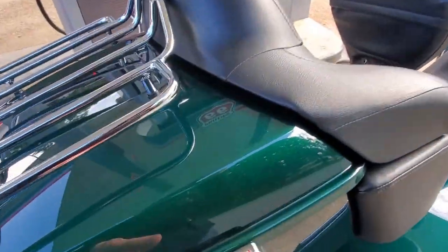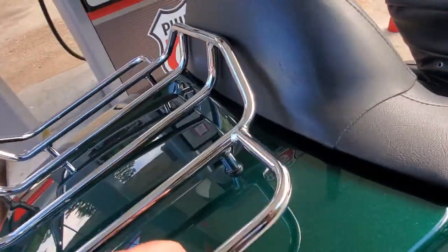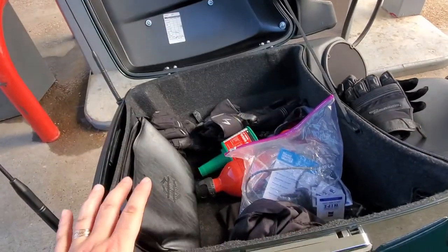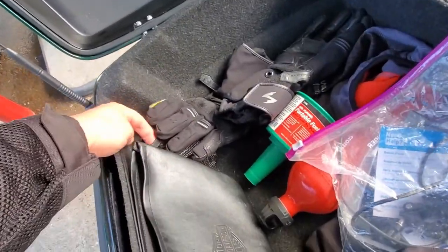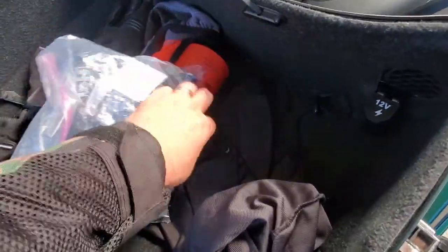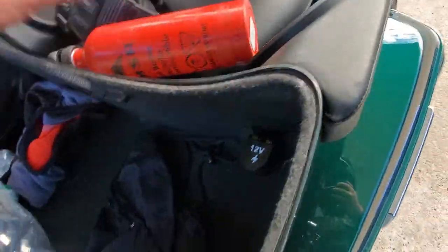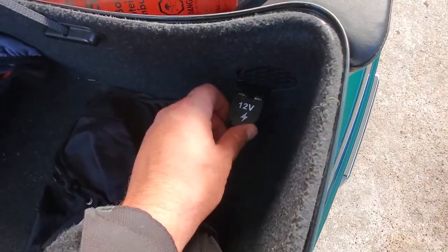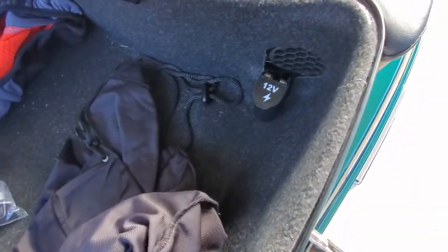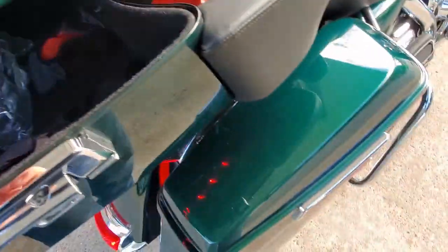Here's another thing I really like about this bike, and it's the ability to charge anything and everything you could ever want. First off, there's a ton of storage in here. I've got all kinds of charging cables in here. Got my registration and manual in here, GoPro stuff, fuel bottle, which, by the way, I need to fill up. But right here, you got a charger, or a spot to put a charger. It's very nice. I like that.